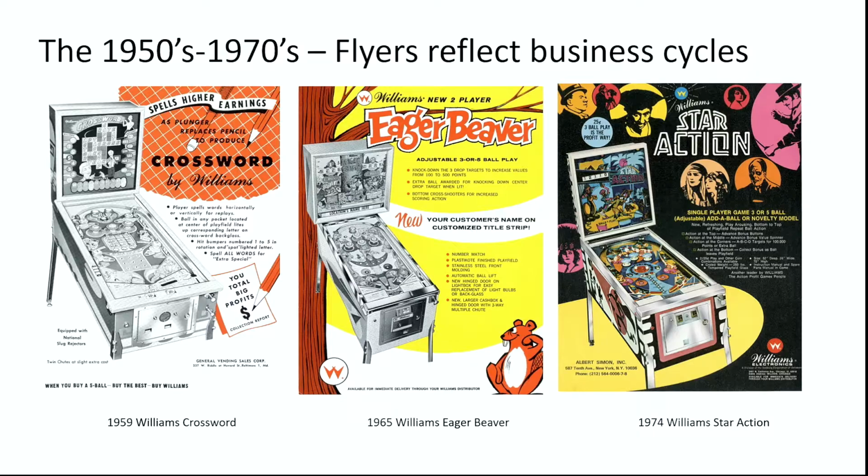And then you go through the 50s and the 60s and you get to the 70s here. And we all know the changes that they went through. There were good times and bad times in the business. And as a grouping, when you can lay them out and look at them, you can see the financial ups and downs right through the flyers.